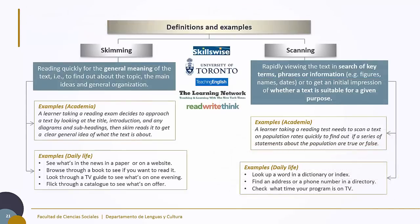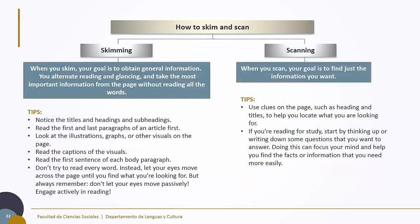In this slide, you can see some definitions and examples of both skimming and scanning. And here you can see a summary of how to skim and how to scan.